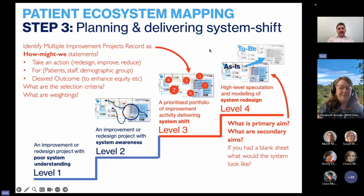Step 3 is then taking it forward. You have to plan and deliver your system shift. Design methodology has a very useful little technique called creating how might we statements. I describe these as little mini briefs. We have to look at our system and identify all the little mini projects we could set up: how might we take an action for somebody to deliver a desired outcome, what is the portfolio of projects, and how are we going to run that as a portfolio of transformation across our system.